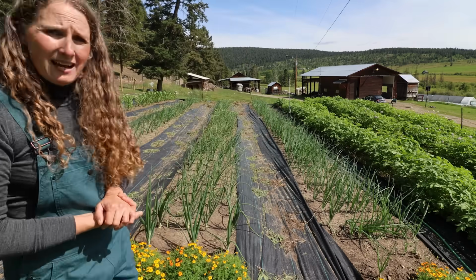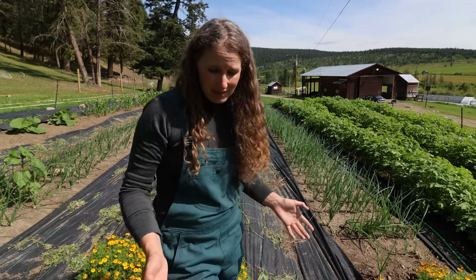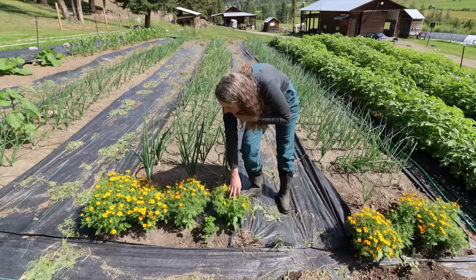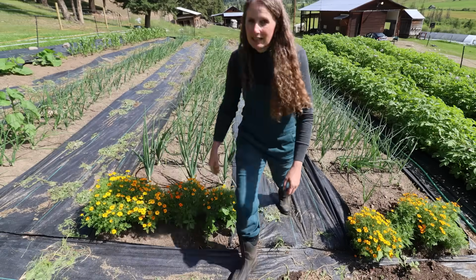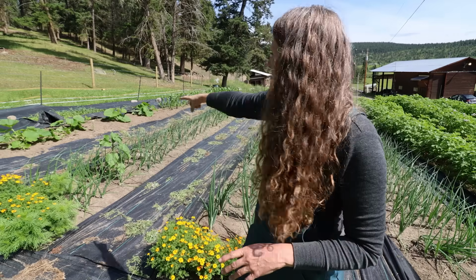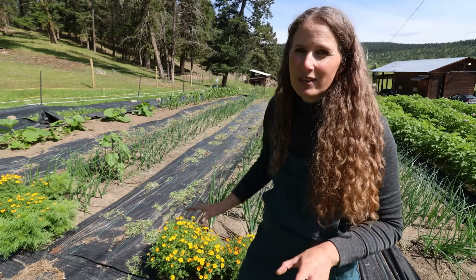I'll show you how I preserve them and store them and all that kind of stuff when it comes to harvest season. But the onions are doing great. And as you can see, I have some of those gem marigolds here that just look beautiful at the ends of the aisles. I had a couple of extra squash plants that I put in here, and then back there is a little patch of test corn that I'm doing.